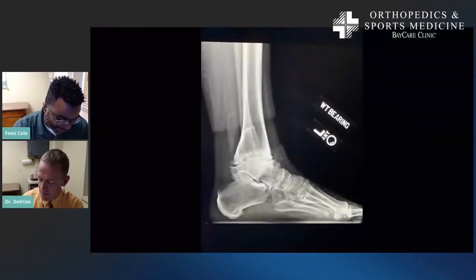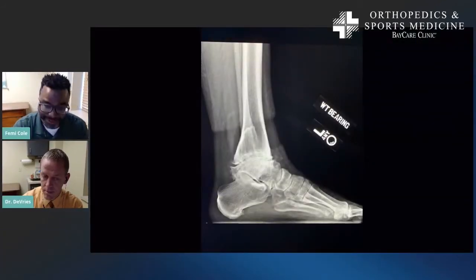Okay, Dr. DeVries, here's another x-ray of a problematic ankle.